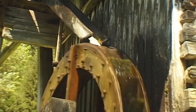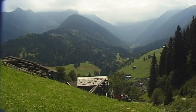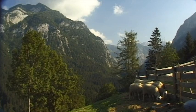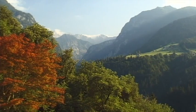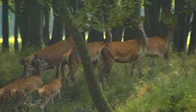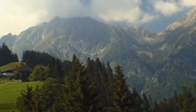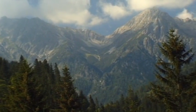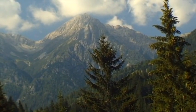The oldest traces of past settlements here date back to the Stone Age and are around 9,000 years old. Permanent settlements originated in this region about 4,000 years ago. The discovery of copper and zinc and later iron ore attracted various settlers to this high mountain area.